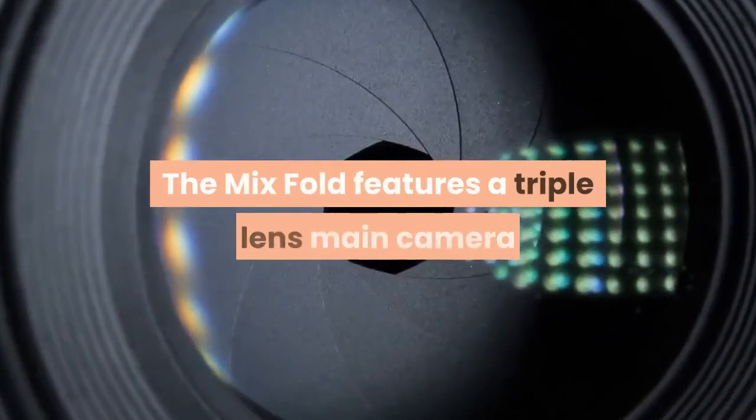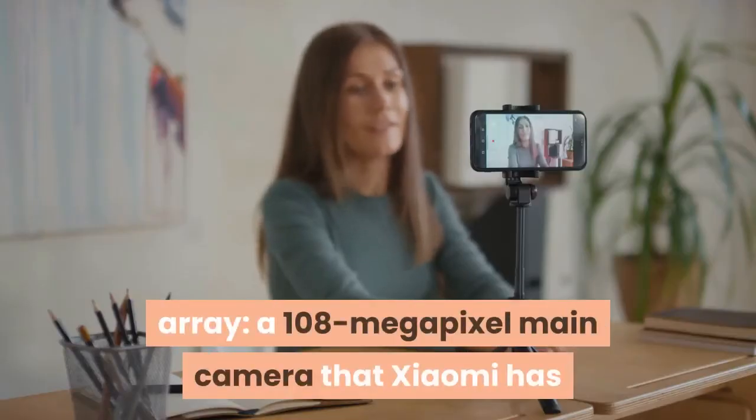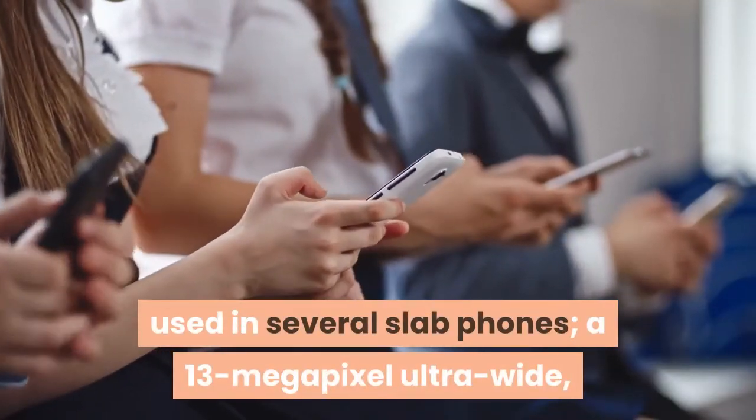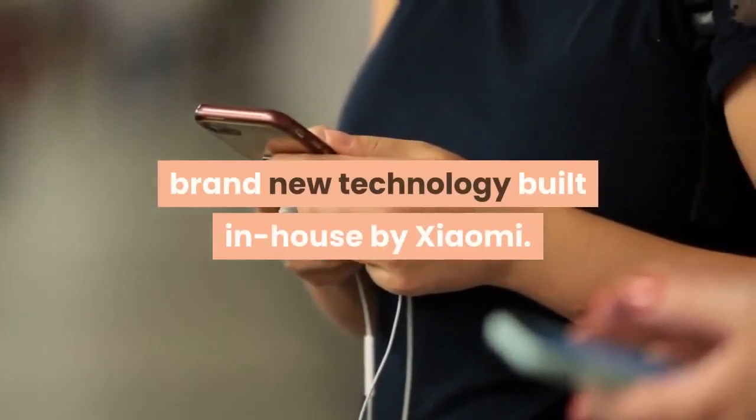The Mix Fold features a triple-lens main camera array: a 108-megapixel main camera that Xiaomi has used in several slab phones, a 13-megapixel ultra-wide, and an 8-megapixel liquid lens. That's brand new technology built in-house by Xiaomi.